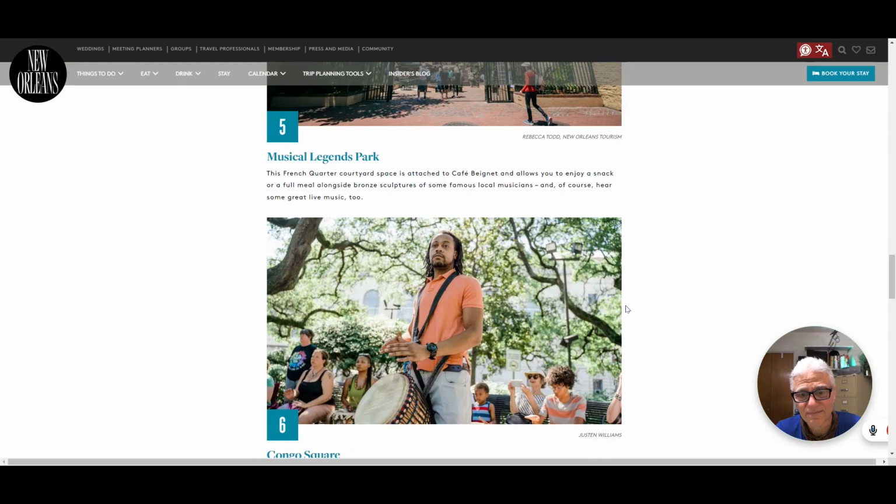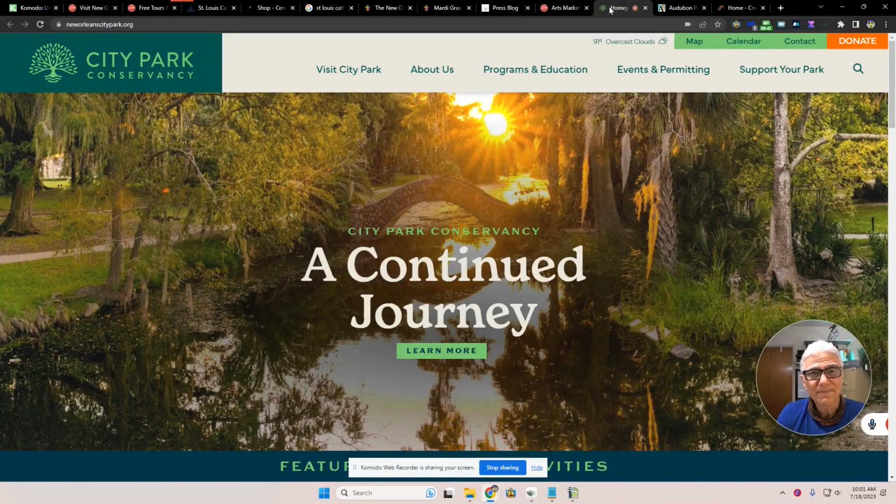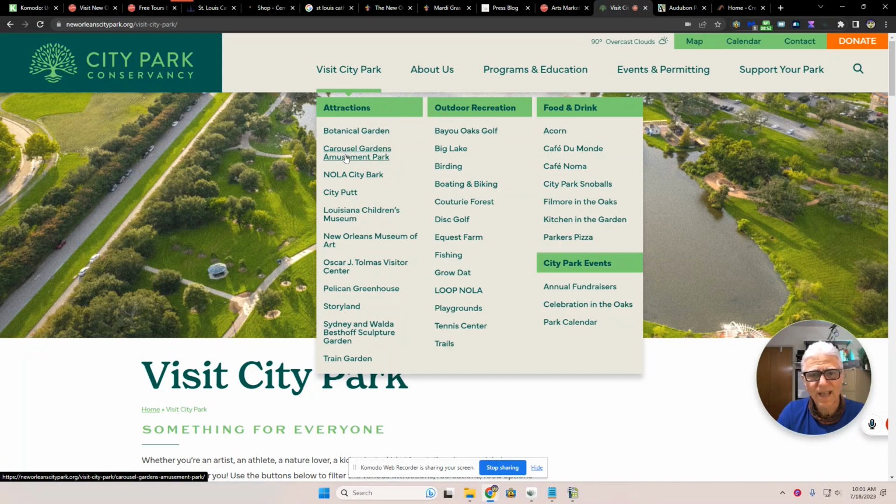City parks in New Orleans, there's something that doesn't cost anything. You can go visit the city parks and look at all of them. Botanical Garden, Casual Gardens. You could spend your whole vacation in New Orleans just going to all of the city parks. Some of these are actually attractions, but for outdoor recreation, we've got Big Lake, birding, boating and biking, disc golf. There's a lot of attractions in New Orleans. With a little bit of planning, you can plan a great vacation.